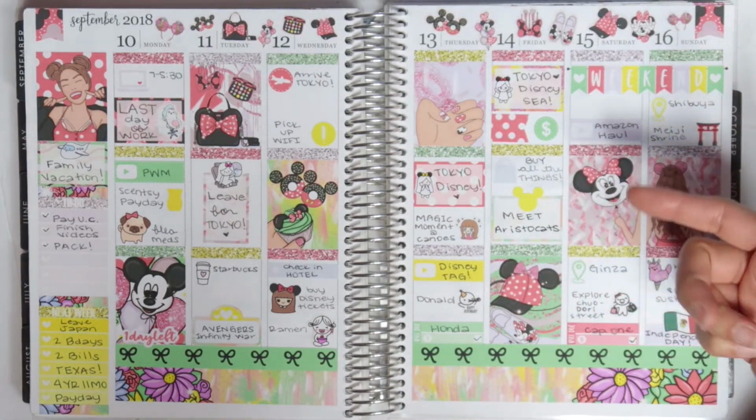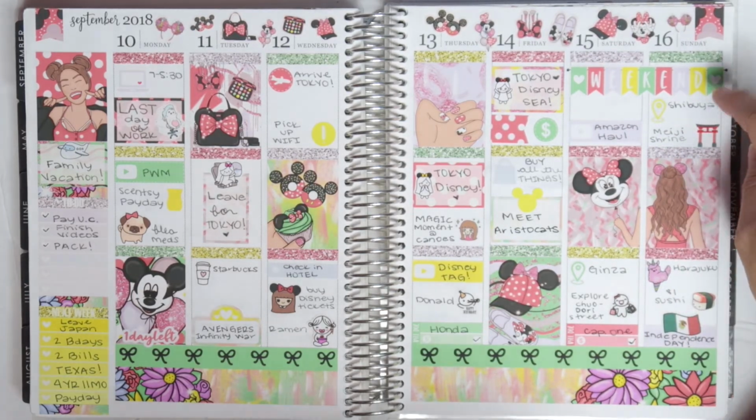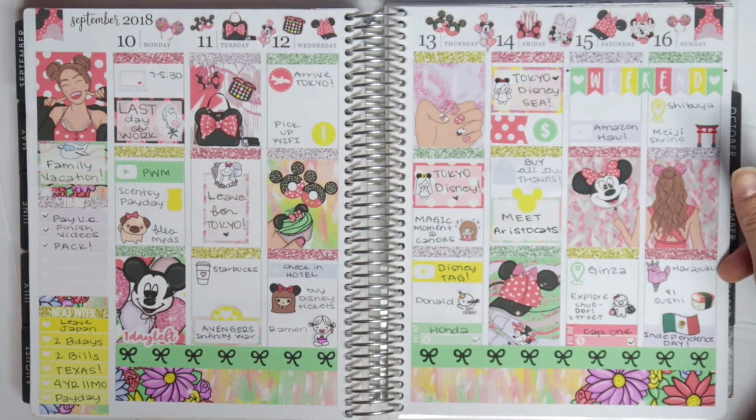So it was really, really cool. We did that and we just had a blast. The next day we ended up going to Shibuya, and we went to the Meiji Shrine. We also went and checked out Harajuku, which was the biggest mistake ever.